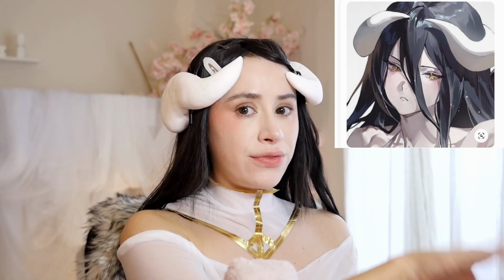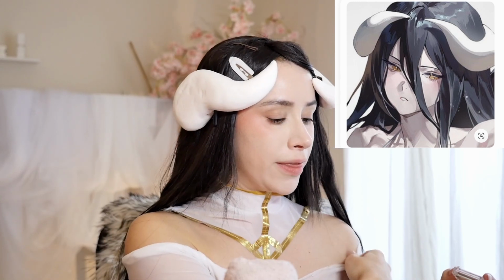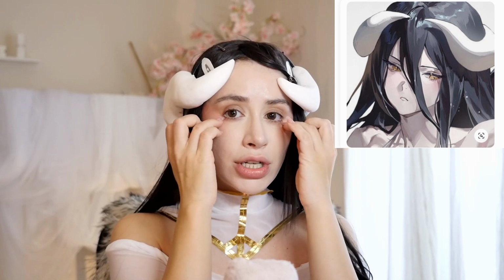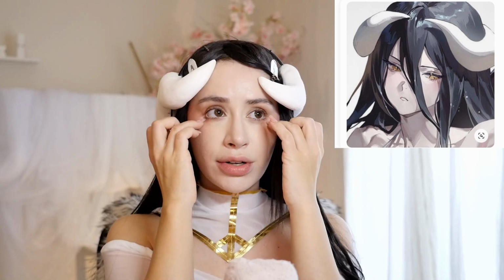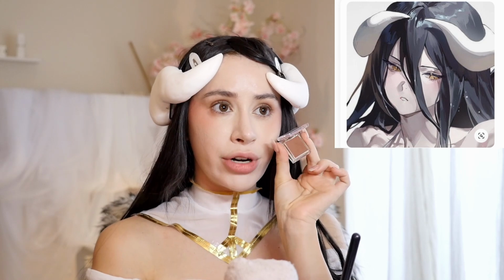And even though this fan art doesn't show it, I have noticed in the anime series, because I have been watching it of course, that Albedo has kind of slack eyes. I know there's a proper term for the type of eye shape, but they're usually downturned a little bit at the outer corners. So I'm going to try to mimic that pull down at the outer corners by putting a darker shade right on the outer corner and pulling it much lower than I normally would. So this is just the Innisfree My Eyeshadow in number 14. It's just a rusty beige shade.